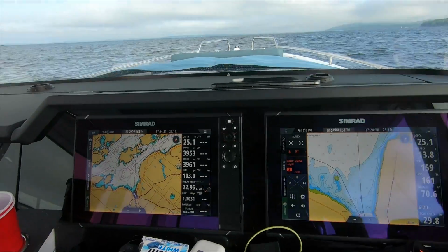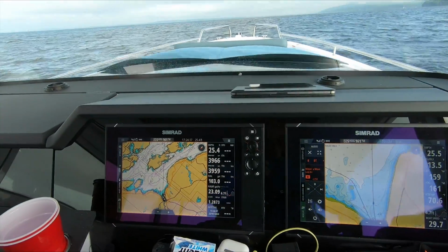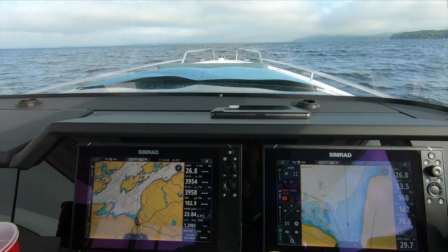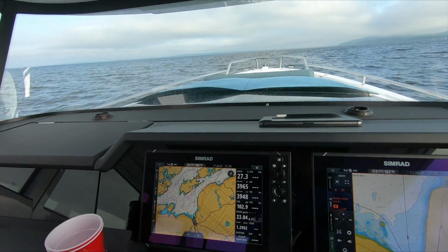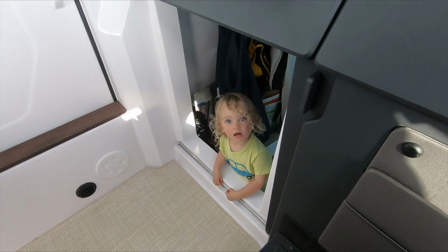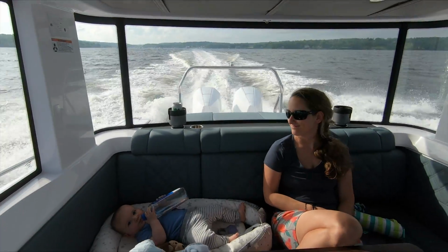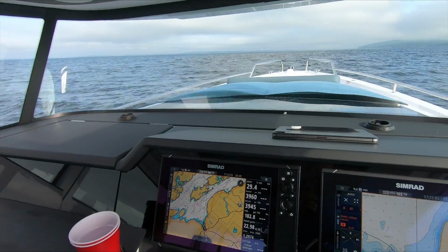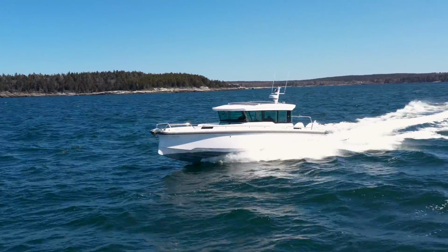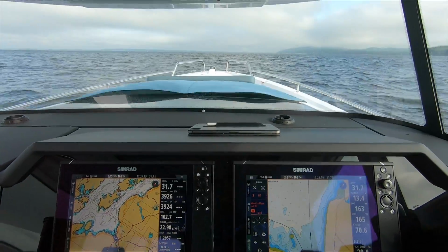So hopefully there'll be something interesting to talk about there. These are definitely conditions where the Axopar excels. We're doing 30 knots and a good chop right now, and the boat just loves this stuff. Virtually no trim tabs on and just cranking along. The best part about this is we're staying completely dry. We're able to have small children run around like crazy people, and we're able to have infants just kind of hang out. So when the going gets tough, the Axopar just runs amazing in the rough. Now this is not rough conditions, but still the Axopar is a killer boat to be on.